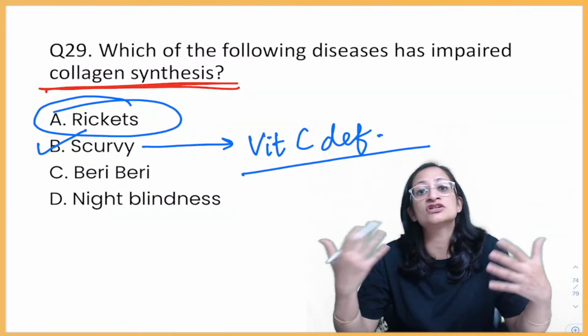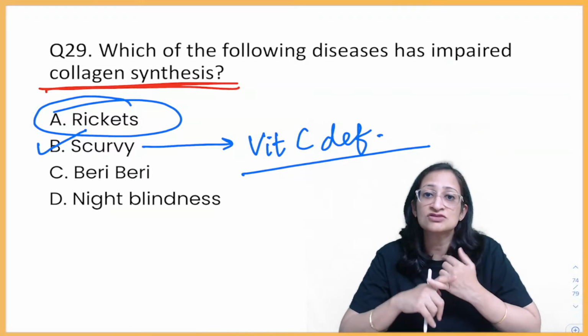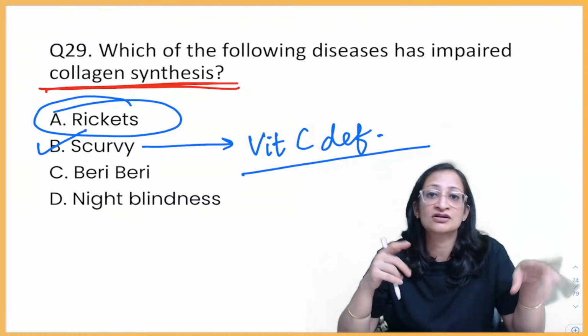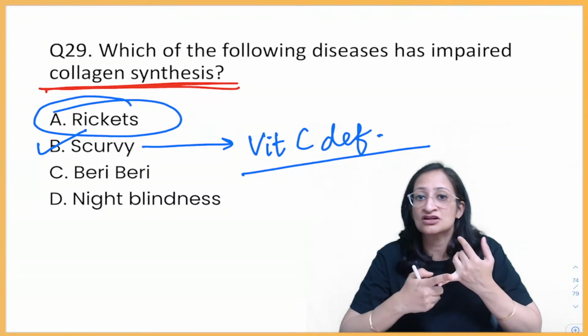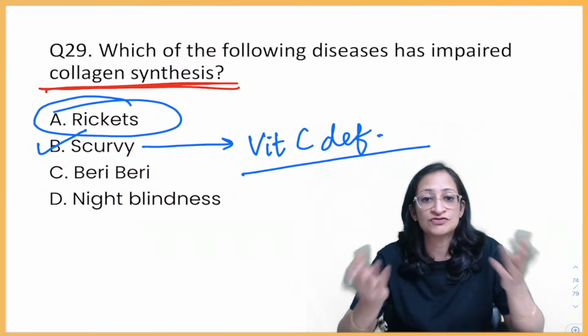Calcium deficiency can cause it. Phosphate deficiency can cause it. Renal rickets is there. Okay. So rickets, we are going to read up in detail. And you have to know the X-ray findings of rickets as well as scurvy. I'm sure you must have discussed in radiology as well. Otherwise, in our pediatric videos, we've discussed it in detail.